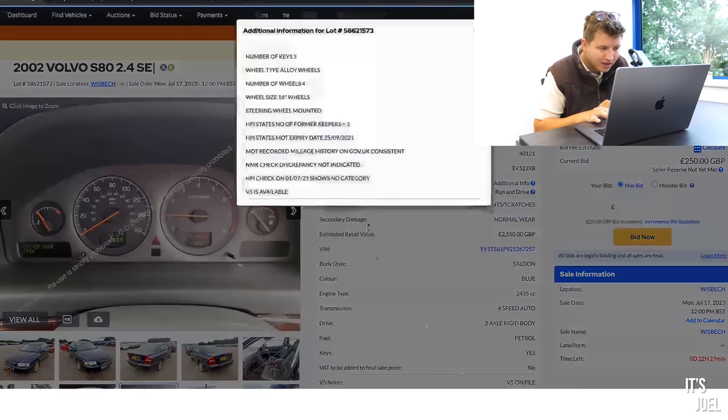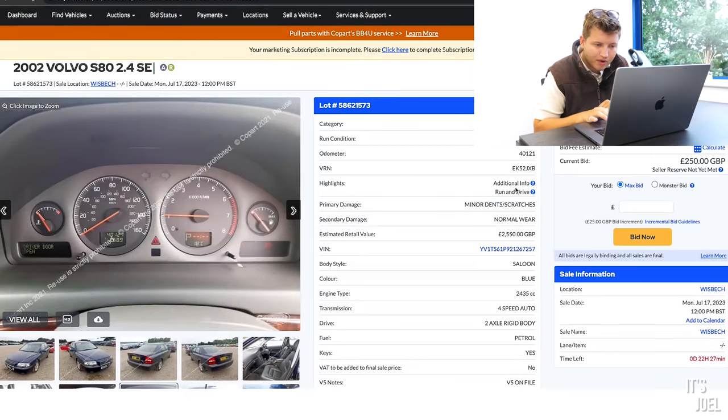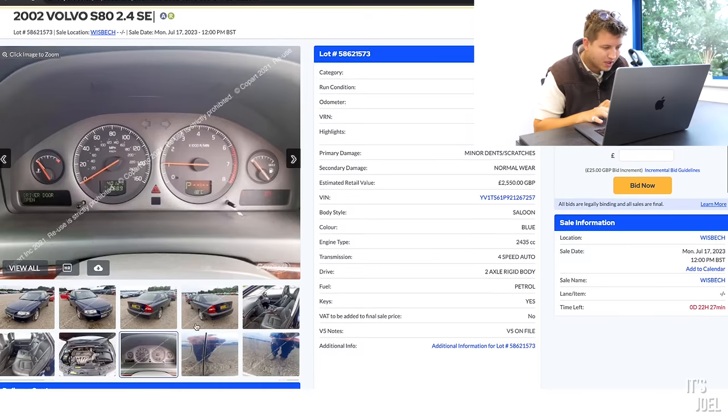Wow, what does it say about the additional number of keys? 3. Number of former keepers? 3. MOT expired a couple of years ago, and so presumably it would need some work, but apparently it runs and drives. It's just minor dents and scratches.